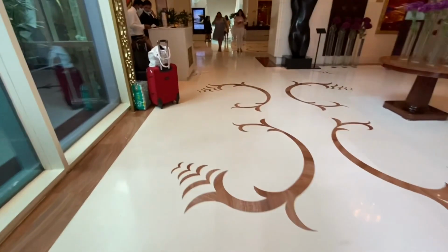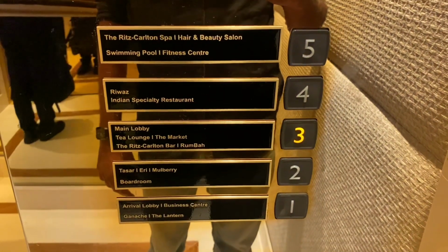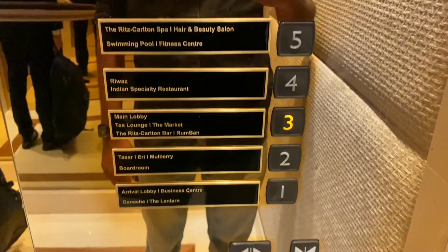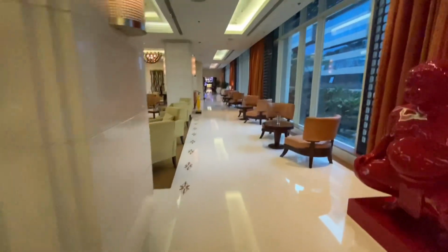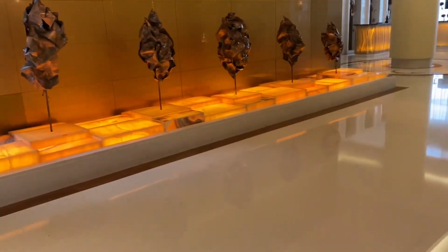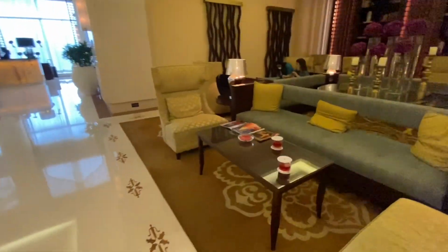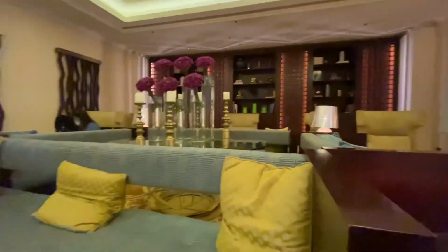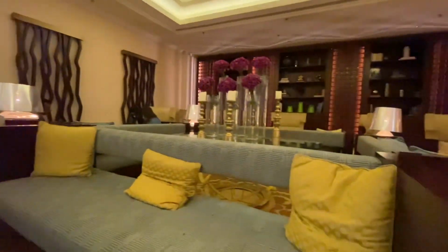There was a person waiting for us at the concierge level. He took care of our bags and took us to the check-in area and the lobby area. Here we are at the main lobby area or the check-in area. First impression, wow, yes. Looks grand and looks posh. Hopefully we get the room upgraded to the club level to enjoy the Ritz club access. And we even have a welcome drink from them. It was super.